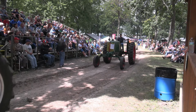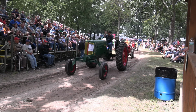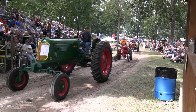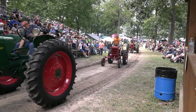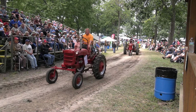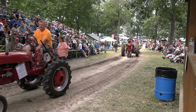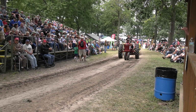This is a 1946 Oliver 70. This is Kenneth Jones out of Genoa. Has the road crop wide front end. Here we have what was a small farm tractor slash large garden tractor, a Farmall Cub. It's a 1952, just about 9 horsepower, but very sturdy. This is Jared Griffin's out of St. Charles with a one bottom plow on the back.